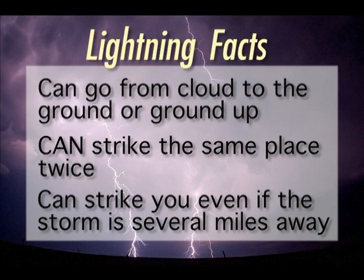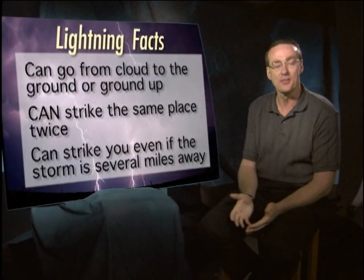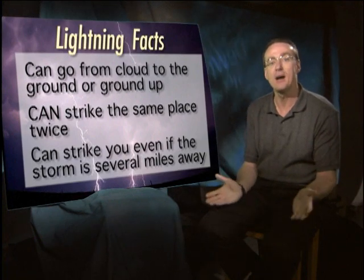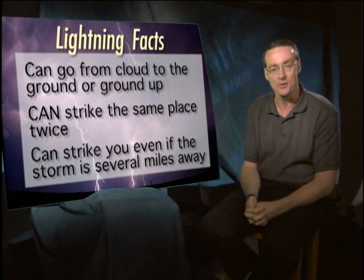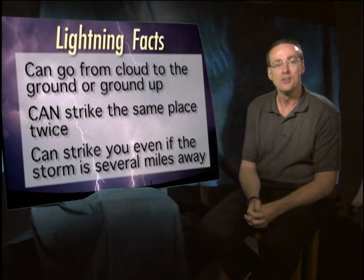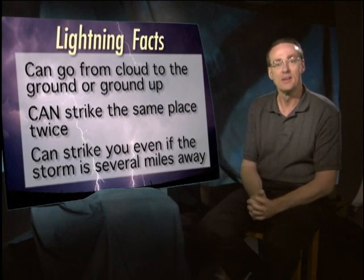Remember that the way a storm is charged with electricity, a bolt of lightning can strike as much as 10 or 15 miles away from any thunderstorm. So the important thing to remember is that if you can hear thunder, you're close enough to get struck by lightning. What I'd like to do now is look at some different lightning footage that I've taken over the years.